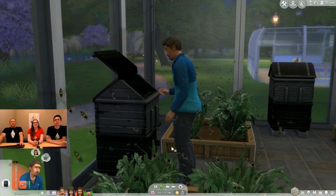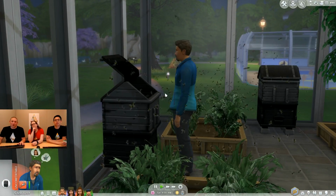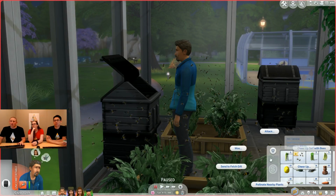My sim is gonna collect a swarm, and we were a little mean to our wife before. So let's go ahead and open this, and you see we have a cute little bee swarm here. It disperses in 4 hours. When you click on a bee swarm, you get a couple options. You can attack a sim, woo a sim, or even send your bees to fetch you a gift. You can pollinate plants or cheer up somebody or cheer up yourself.